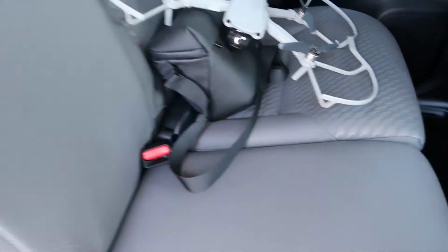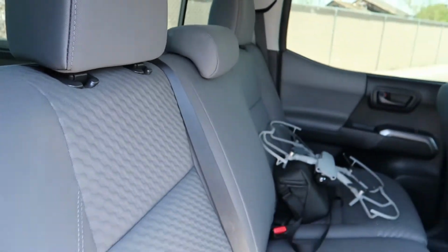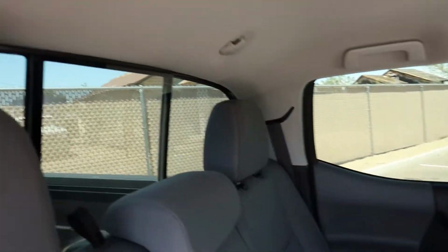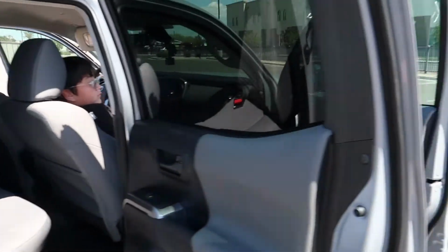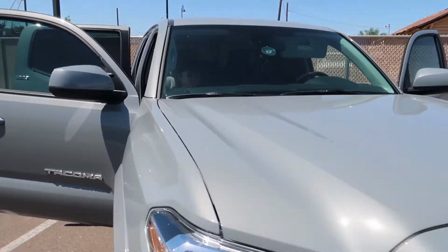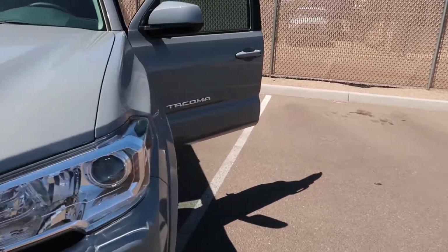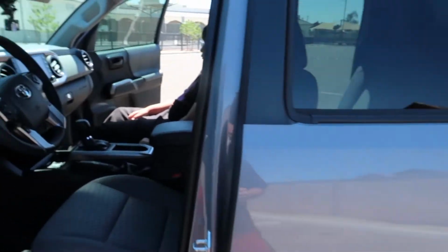Let's check out what it looks like back here. There goes your roadside kit. That's pretty cool. Got your little hooks up there. Headrest is small for the rear view mirror. It's nice. I like this. Take it off-roading, huh? Bounces real nice. The suspension.